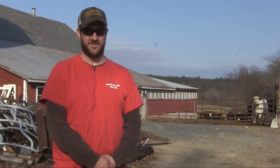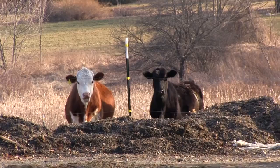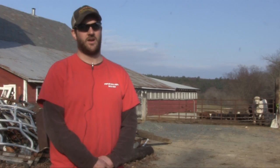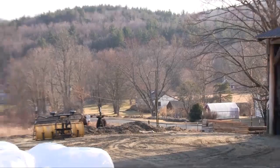We have 32 brood cows. That means cows that have a calf every year. So that's 32 babies every year. We'd like to get up to a herd of 150 to 200 animals in the next 5 years, be able to have 50 finished animals a year, 50 or so brood cow mother cows.